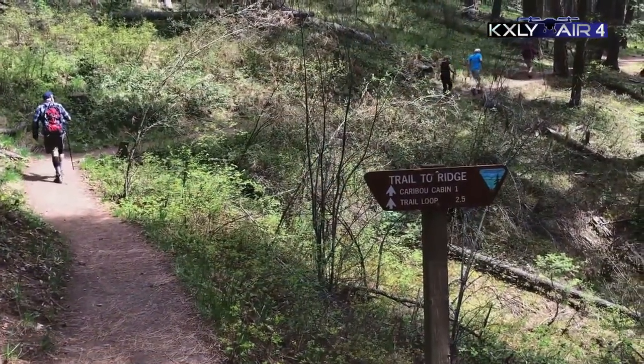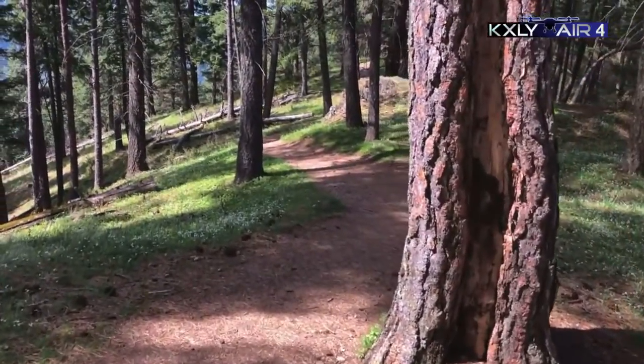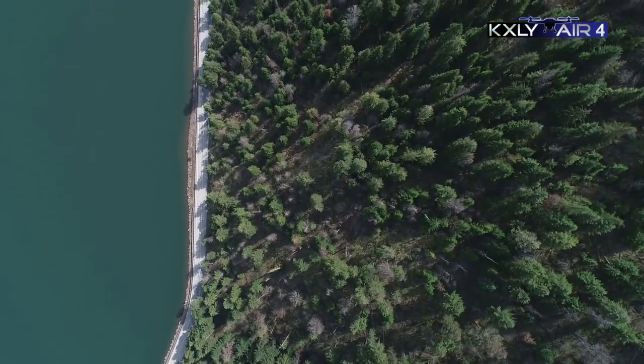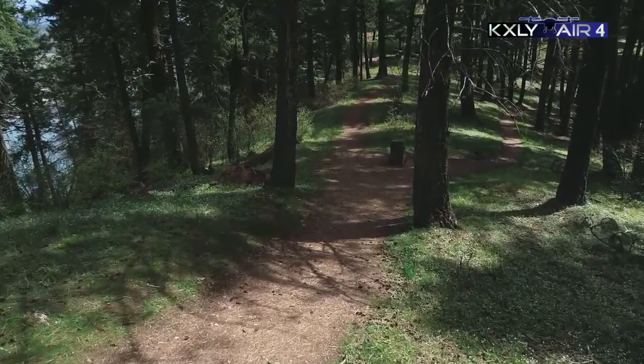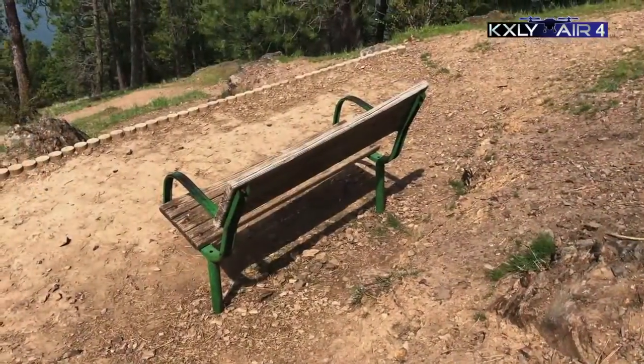This is the Mineral Ridge Trail, 3.4 mile loop, I do believe. A lot of people could make this hike even with limited ability. It's generally considered by anyone that's reasonably fit easy. There's plenty of areas to rest.